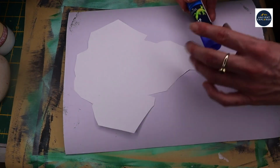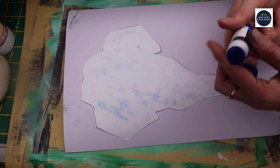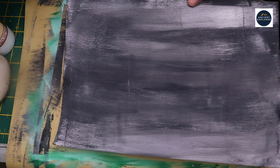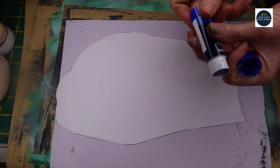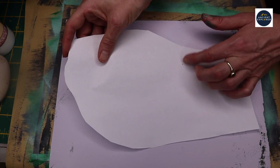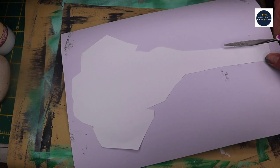Next, apply glue to the cutout templates of the mammoth's head and body. Then glue these parts to the back of the grey painted sheets. Then with scissors, once again cut out the template.